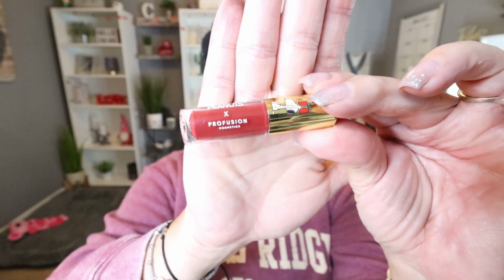We have a mascara, which I'm excited about, and we have a lip product. I don't know if it's a liquid lip or a lip gloss, but it's this beautiful kind of maroon color.